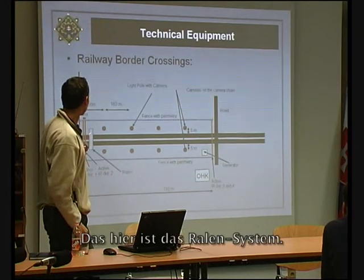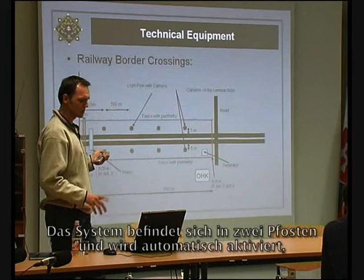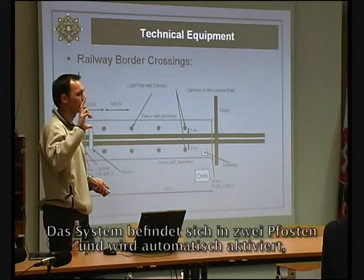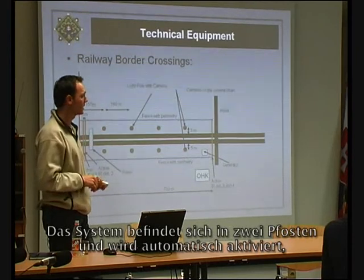Okay, so this is the running system here. It's just the two poles. I think there will be a picture. Just two metal poles with a system based inside.